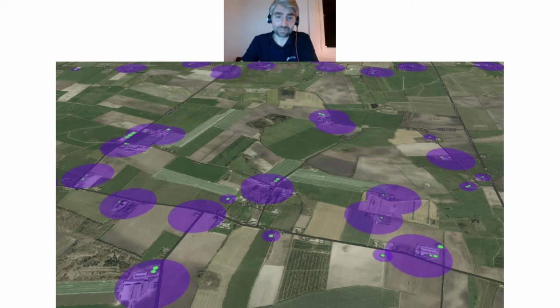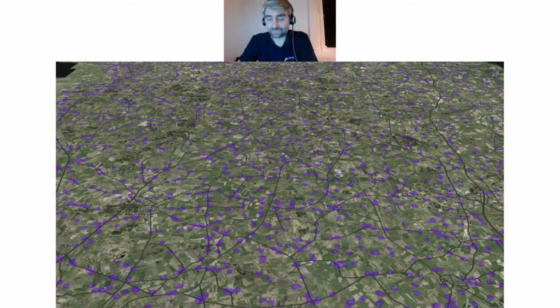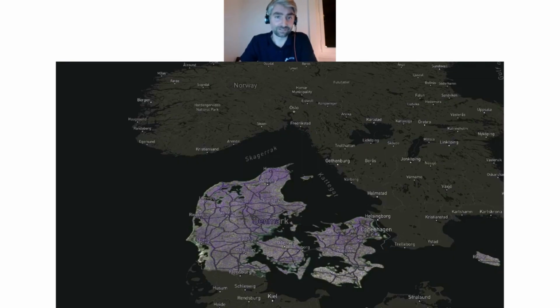When you zoom out a bit, you can see there are like 34,000 farms spread all over the country. In each of these farms slurry tanks were detected, and it accounts for 26,000 tanks in the end. So when you look at the full country level, you really get a feeling for the size of the project.